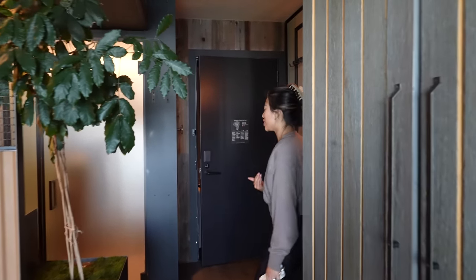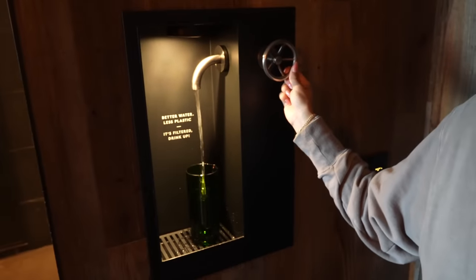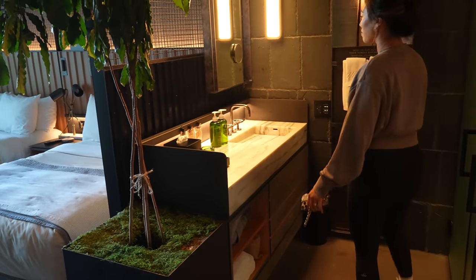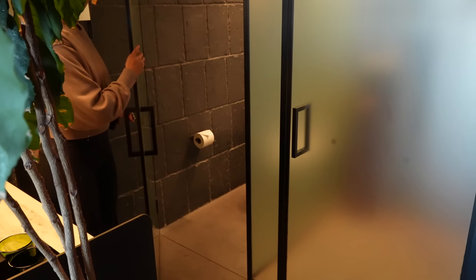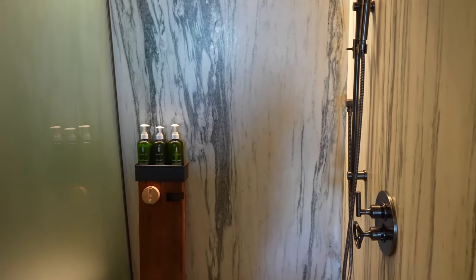Over here is the coolest feature that every hotel room should have. Water. That's gonna be lit and we can fit our hydro flask underneath. And then over here, gorgeous bathroom. She's cute and minimal. Shower, toilet. Love the frosted glass. The Central Park locations are not frosted, so you have to make sure you're comfortable with your roommate. Oh, look at the little wheel, so cute. Love it.